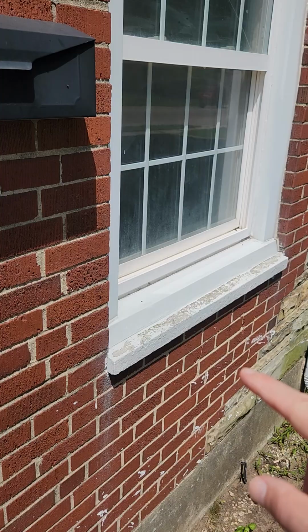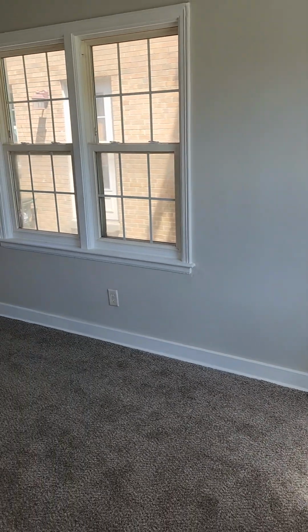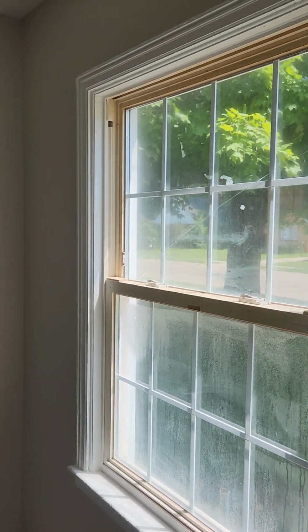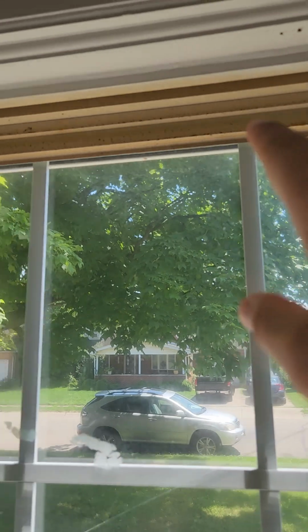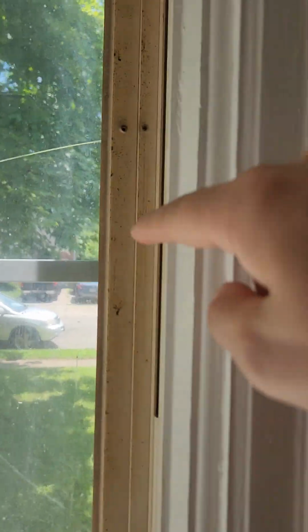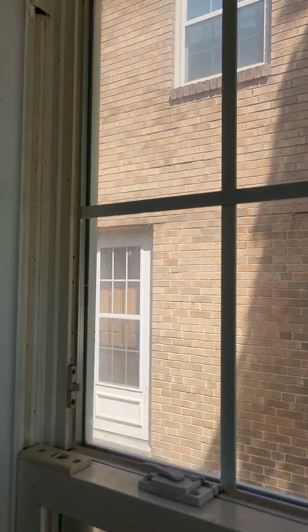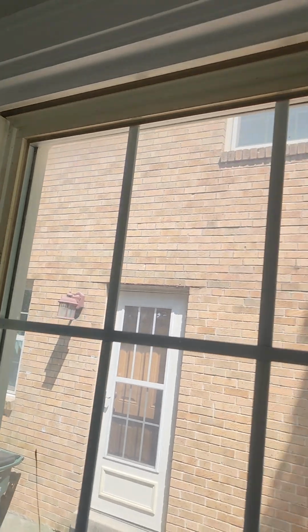And so there's definitely some flaking on the windows. Windows are definitely older. I'd estimate they're at least 20 years old. They probably don't have to be replaced, but they definitely are discoloring, just like the oxidation you get on plastic. Some of this even looks like it might be grease. I don't know if there was a grease fire at some point. Hard to say really what that might be, but you typically see that above stoves. It looks like it's on this one a little bit too. It could be some sort of spray protectant or something like that, but I would definitely want an inspector to look at it.